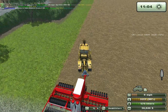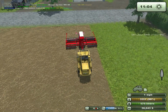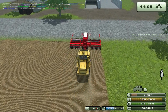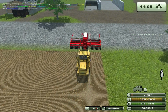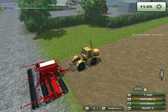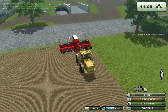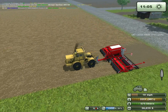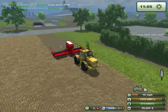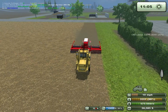Is that a good location? Good-ish. Yes. Alright, straight back, my friend. Straight back. It wasn't really straight back, but it was close. Alright. Really? Come on, stop that silliness. There we go. Kirovets is on its way. So this will be sown in wheat.